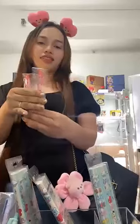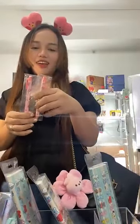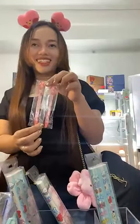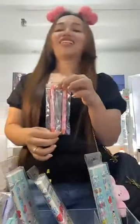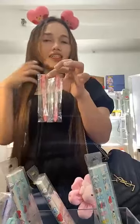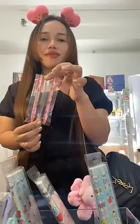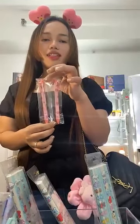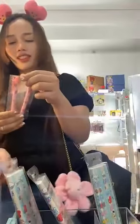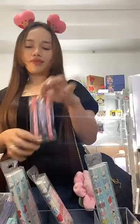Pencil, 20 pesos each. One piece. Is it authentic? Yes, authentic from Korea. How can I get it for 20 pesos? But how much is delivery cost? Depends on how much is the pen. 99 pesos for the gel pen. It's original? Yes, this is original. How many units do you have left? 2 for Cookie, 2 for Tata, and then 1 only for Chimi.